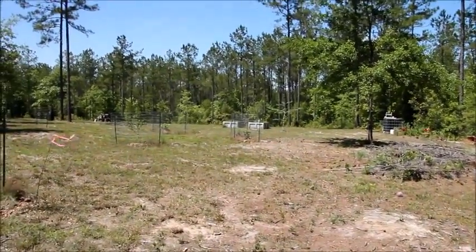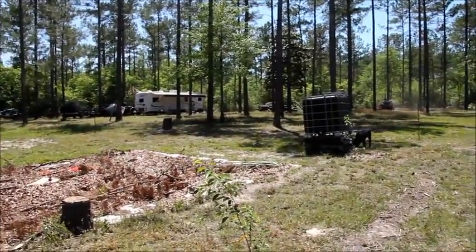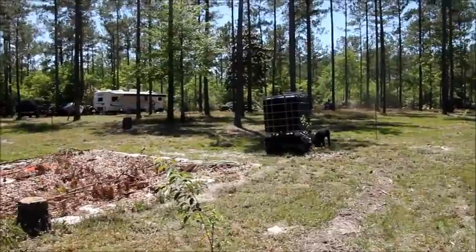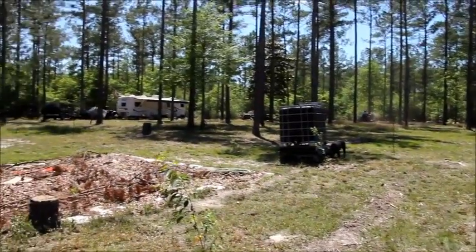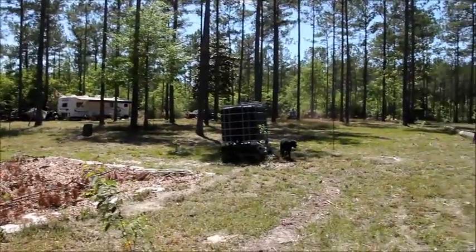So, here's where we are. There's our travel trailer. Y'all just excuse the junk. As soon as I have a place to put it, we'll put it there.